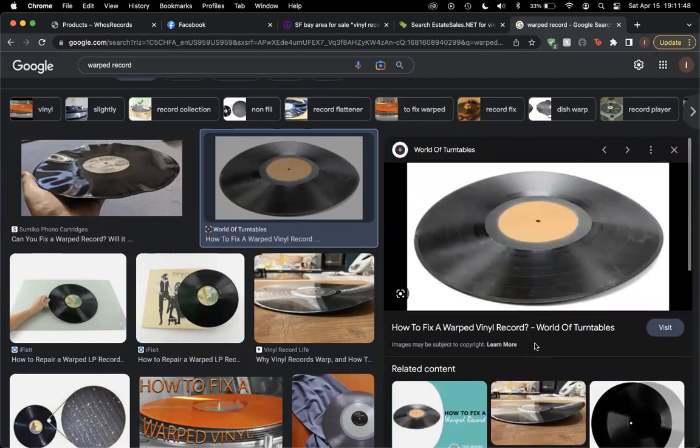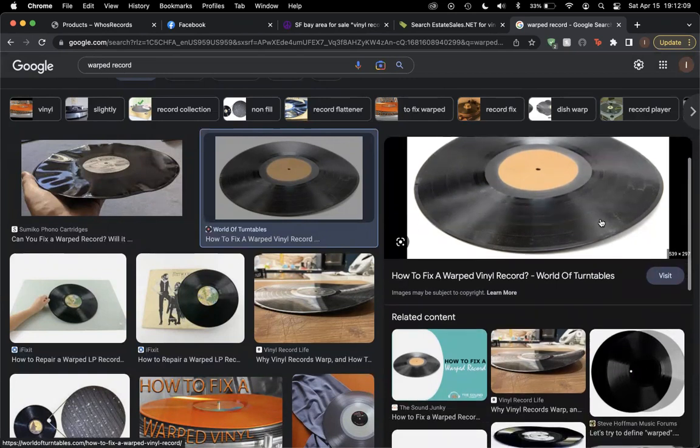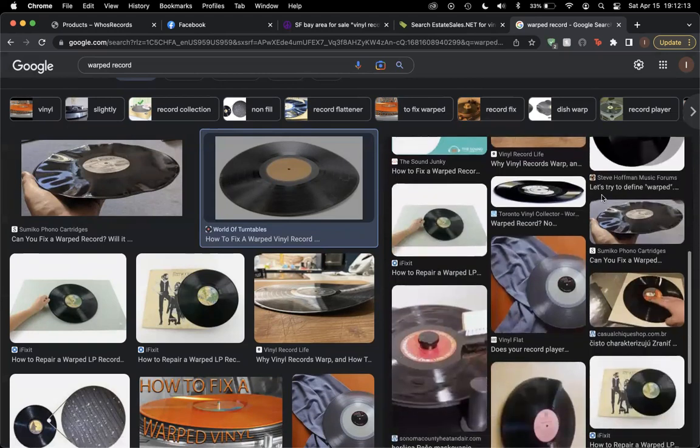You want to take the record out and examine it. Be pretty careful with it. You haven't bought it yet, and look at it at eye level and make sure it's nearly flat. The last thing would be looking at it for any major scratches, usually small ones. This image looks like dust, and it's just like a vector image or something. So that's not a real record.